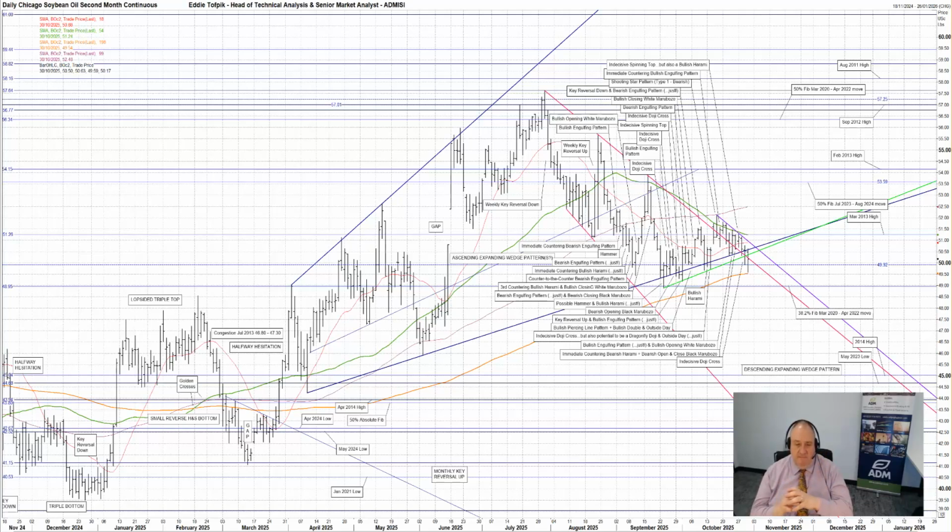do the same again. Below this, well, we really don't have that much until we start to run into the congestion in late May and early June, around 46.5 to 47. And to be honest, I don't think that will be enough.